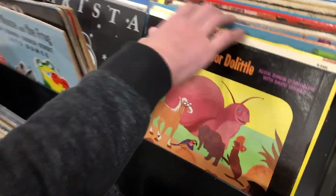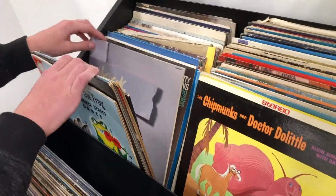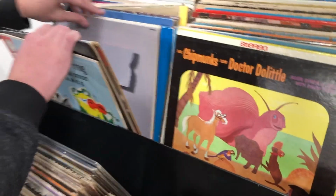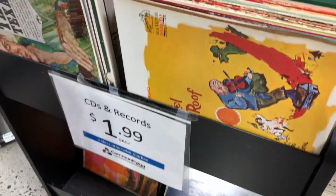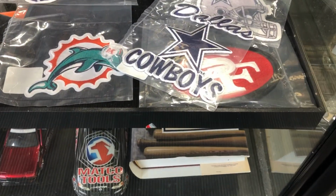Records, you got to get lucky. You'll find Disney and a couple, interesting. Each record is $2, which isn't outrageous, but again, also not so cheap that you're just going to go ahead and buy them. They do have a display case, and with any thrift store with display cases, check it out.